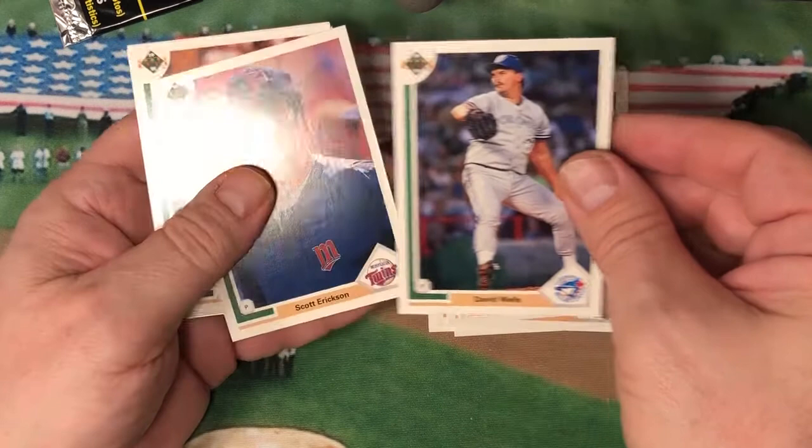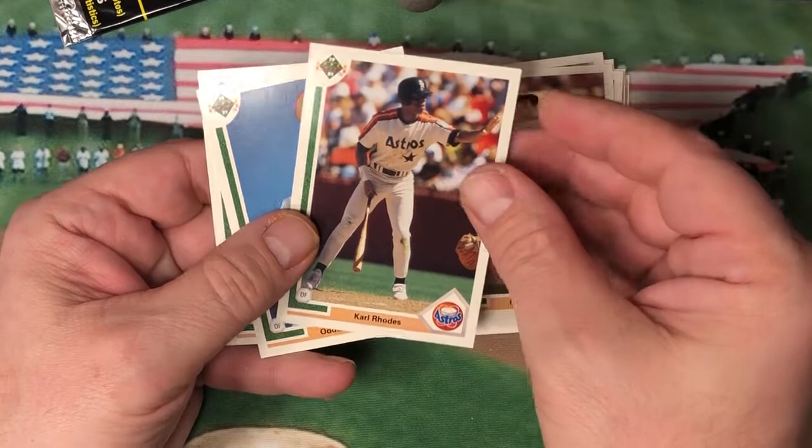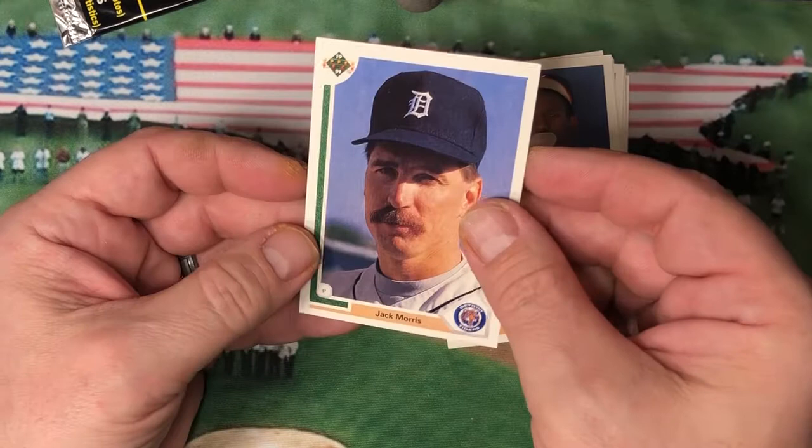Scott Erickson, Pete Harnish. And we're almost done with this deck. Carl Rhodes. ODB McDowell. I think he later plays with the Rangers, if I'm not mistaken. And Jack Morris.